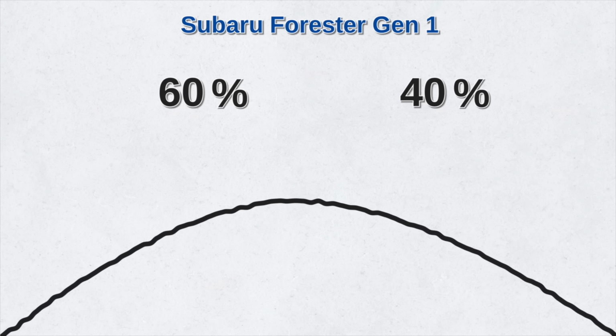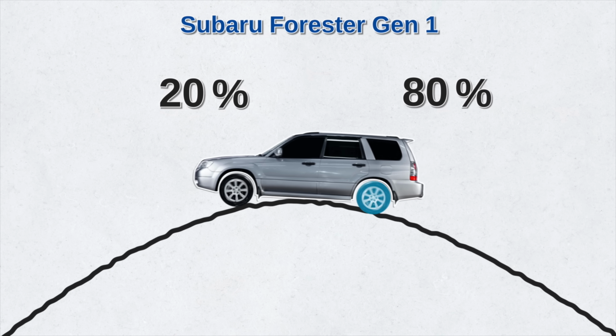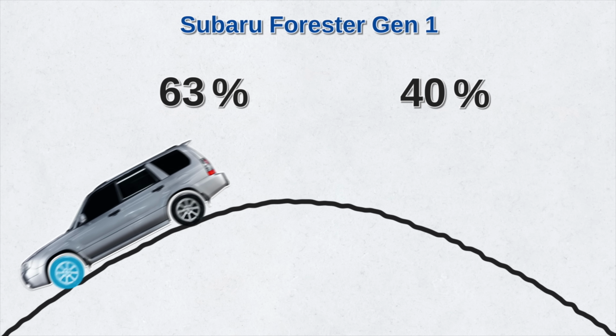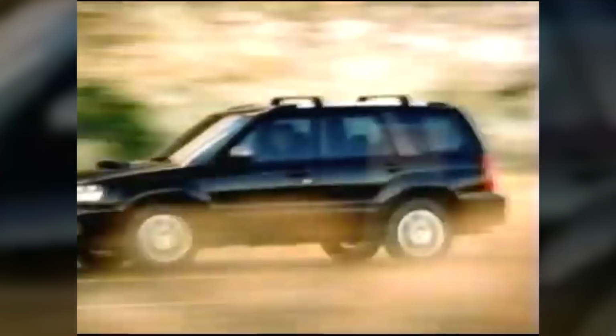For example, when driving uphill, the all-wheel drive system transferred more power to the rear. And when the weight shifted forward, such as going downhill, the Forester added more power to the front end. This gave the Forester sporty handling and better on-road capability. It was also easier to load cargo into a Forester since it was lower in height compared to other crossovers of the time.